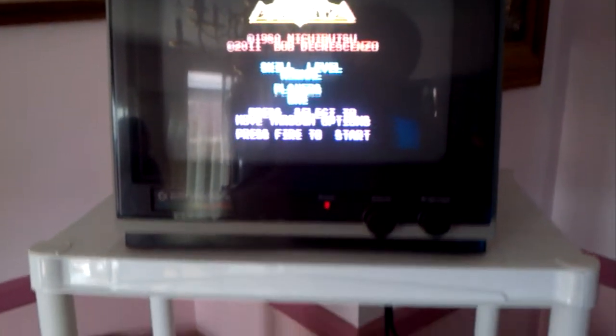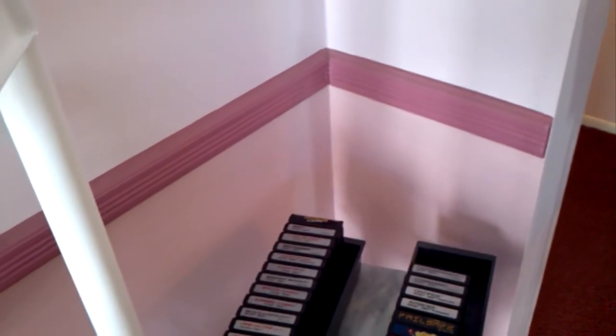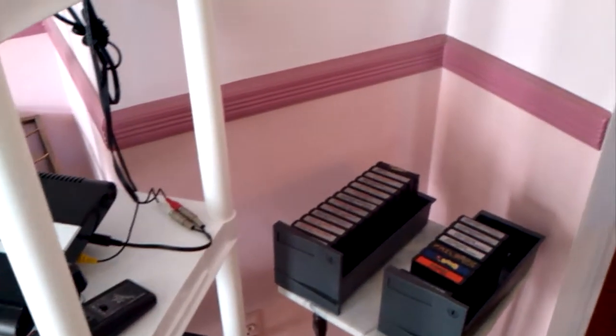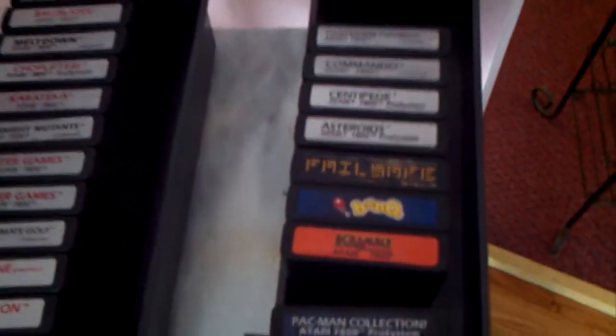There are some really great homebrew developers that are releasing games for this system today that are just as good as, actually even better than, back in the day. Because there are games that have been re-released in the modern day that blow away the original Atari 7800 releases that the company itself put out. Here are a few others.